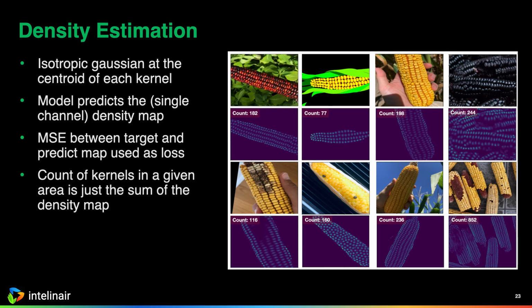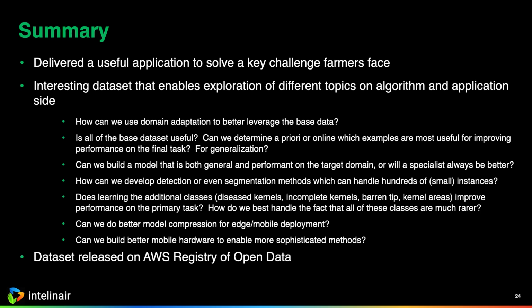We also used a density estimation approach, similar to that which was used in the pineapple work, and again saw it perform extremely well on this task. This is obviously a useful tool for the farmers as they inspect their field, but I also encourage those on the algorithm side to check out the dataset on the AWS Registry of Open Data, because there are a lot of interesting research questions we believe this will enable people to explore.